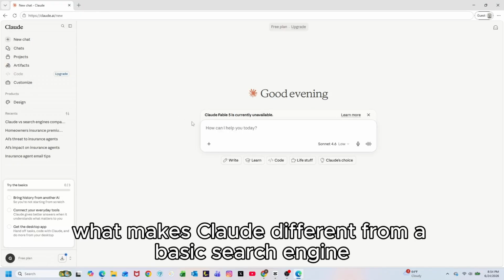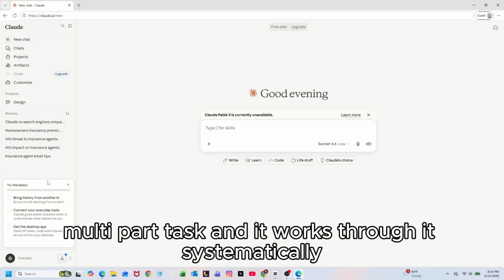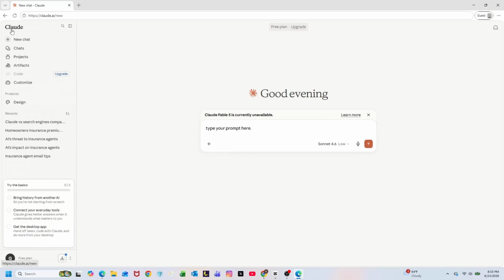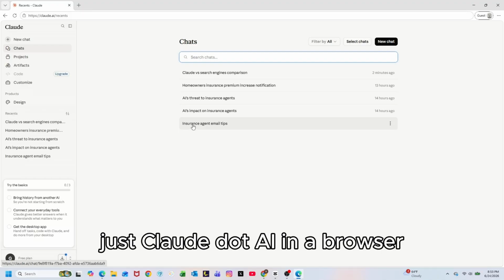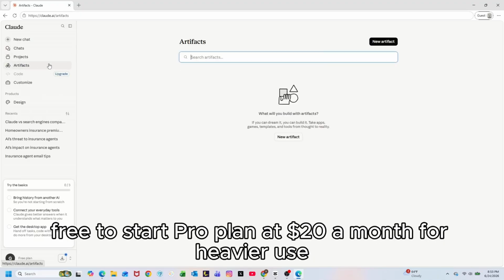What makes Claude different from a basic search engine or a simple chatbot is that it reasons. You can give it a complex, multi-part task, and it works through it systematically instead of just returning a keyword match. The interface is exactly what you see here. A text box, a conversation thread, no complicated setup, no software to install, just Claude.ai in a browser. It works on your computer, your phone, and there's a desktop app. Free to start, Pro plan at $20 a month for heavier use.